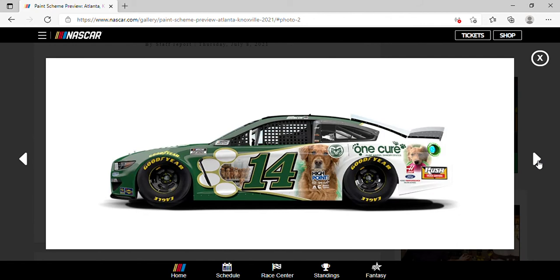Chase Briscoe driving the number 14 One Cure Ford Mustang. We've seen this on Clint Boyer's car before. I see some different pictures. Got pictures of dogs on different parts of the car. And I believe this new part is different, which is like a dog paw stretching out there on the side. I actually kind of like that.